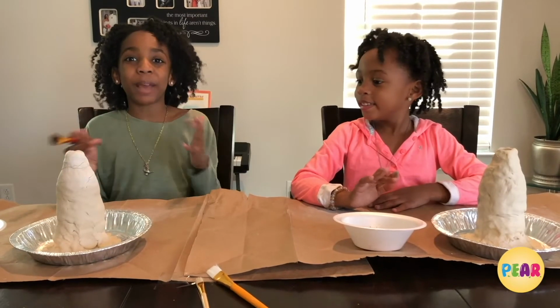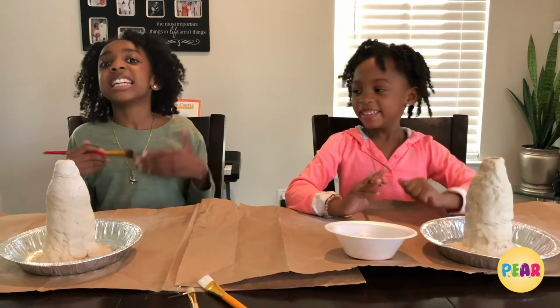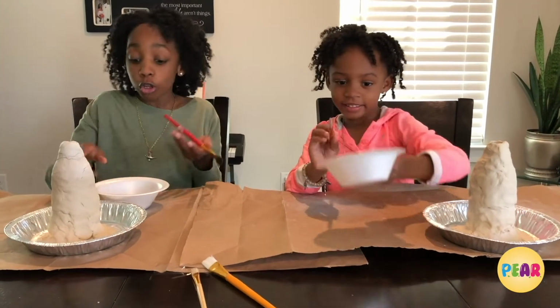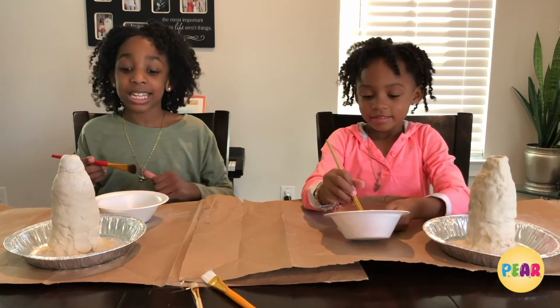And we are back. Our volcano has fully dried and now it's time for us to paint it. You can use brown or black paint, or you can mix up brown and black to make that volcano color. So let's do it.